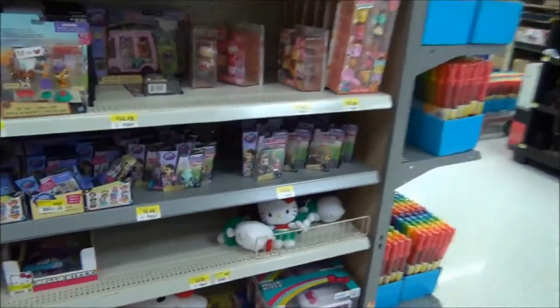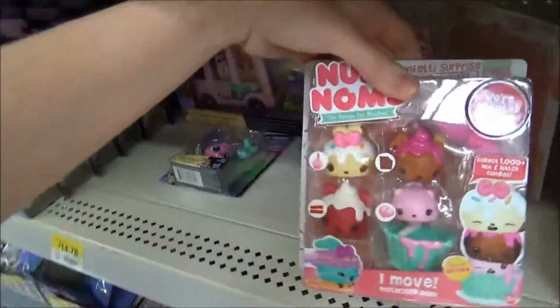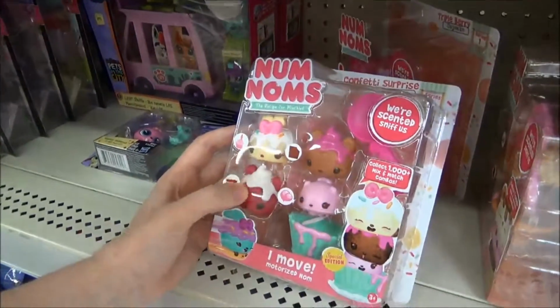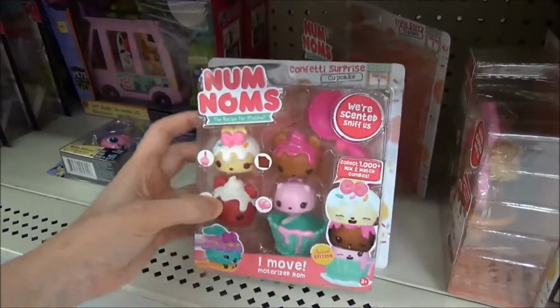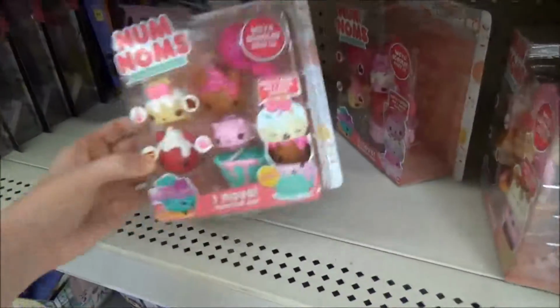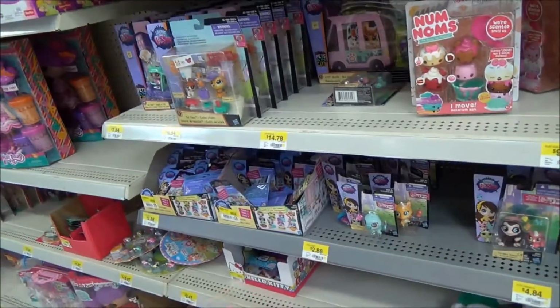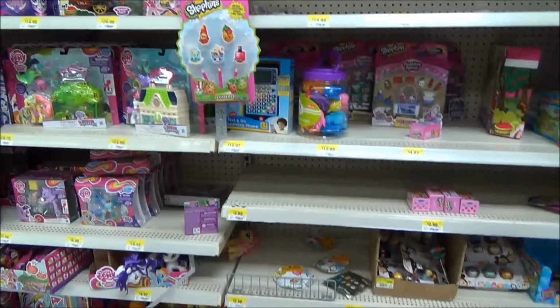Noms. Oh, seriously? They have that set here? Oh. Okay. They have the confetti surprise cupcake, which is limited edition. It's 4 limited edition in a set. And it's the same price as the other sets, so it's cool they have that here. Oh, and they have blind bags!